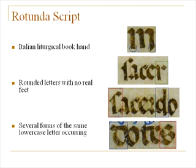So the script used is Rotunda, which is an Italian liturgical bookhand from northern Italy. Rotunda is a bit more rounded than other scripts occurring in Europe at this time and contains some distinguishing letter characteristics. Some of these can be a lack of pronounced feet on the letters, and some of them ending in an upward stroke. And some of the lowercase letters have several variations.